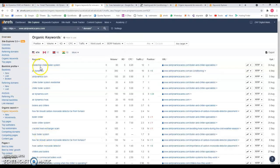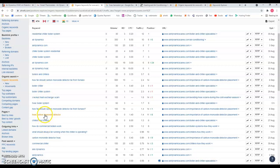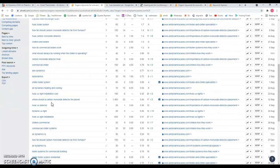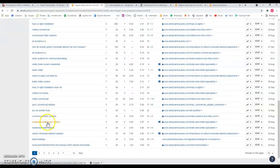And let's see, residential chiller boiler system. This is like a broad keyword. HVAC carbon monoxide detector, again, that's kind of a broad keyword. This can target the whole United States. I'm not seeing anything specific. Aerodynamics New Jersey, something that you want to target, it can be, but it doesn't tell me, for example, the services that you provide.